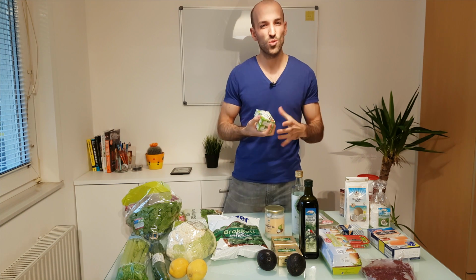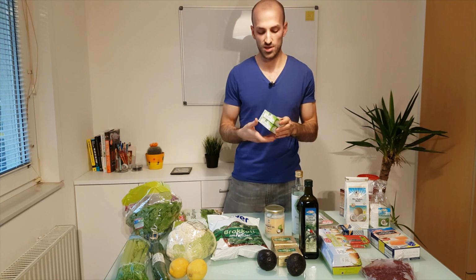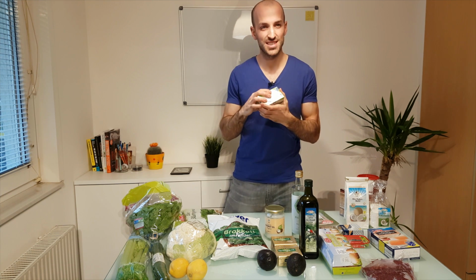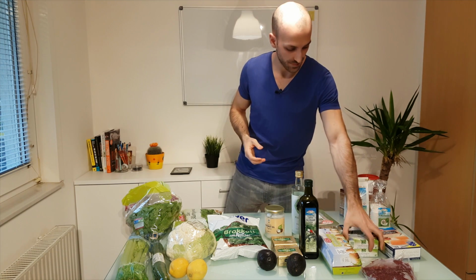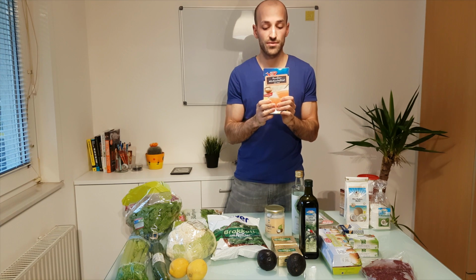When it comes to fish, you always want to go with wild fish and not farmed fish, because farmed fish is fed a lot of crap that you're going to ingest as well. So whenever possible, buy wild fish, and the smaller the fish, usually the better. Some of the best sources are sardines and wild salmon, for example, which I have here. I usually buy it frozen because I cannot find it fresh. Usually I only find the farmed one fresh.